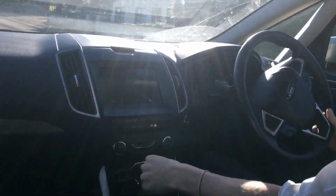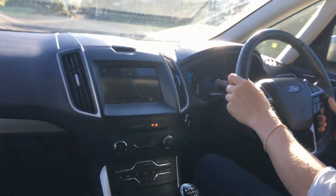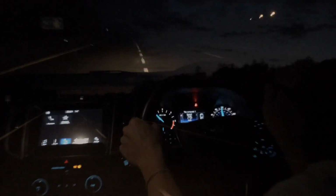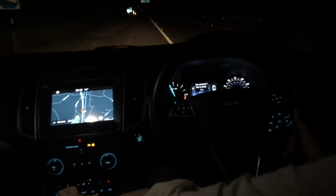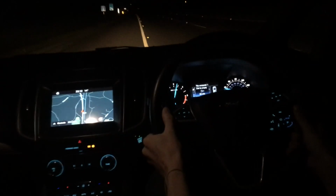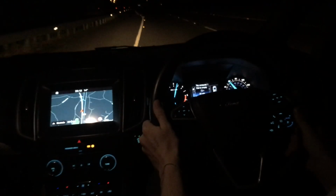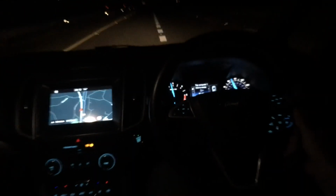So like what we were saying, this is a really nice cabin to sit in during the day, in a morning like this, but it's also a lovely place to be at night time as well actually. Even power wise, this is a 150 engine, but this is a big car. Second gear, third gear, 100 kilometers an hour.